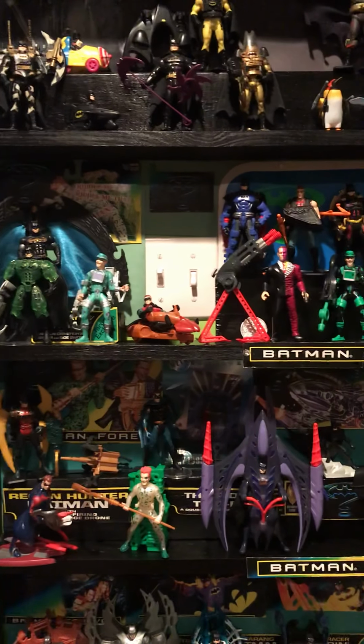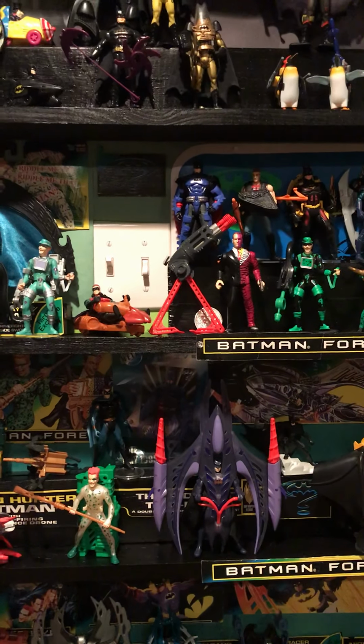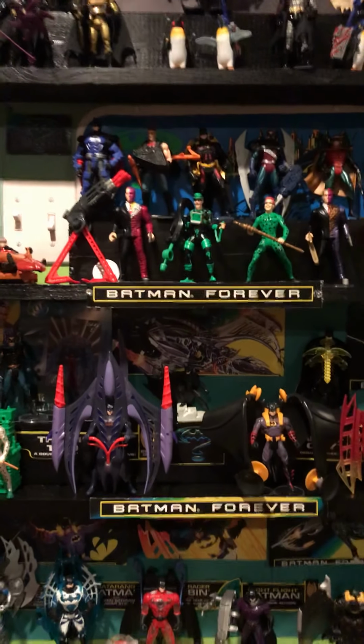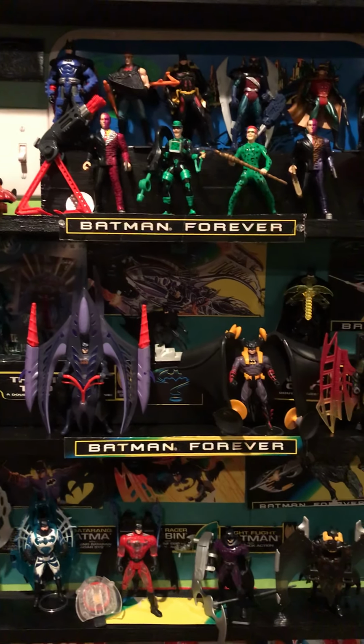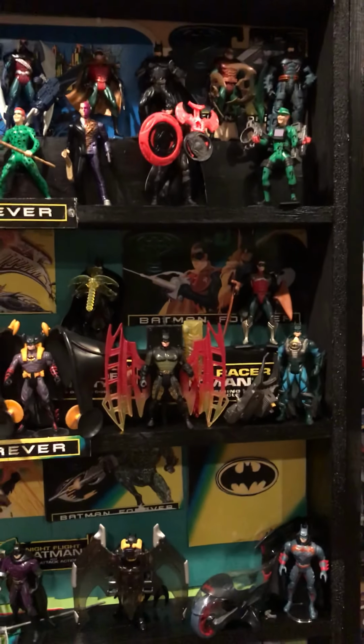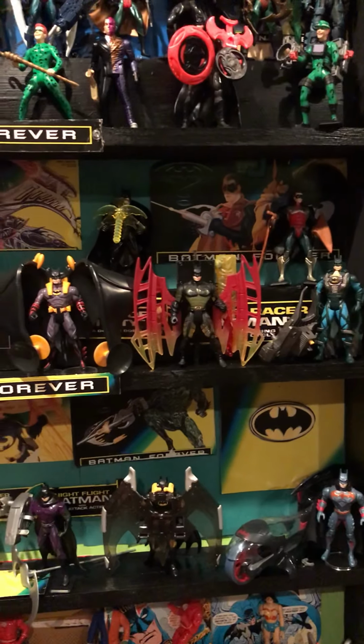All right, underneath there is the 1995 follow-up, Joel Schumacher taking over the reins, Batman Forever. Came out in 1995. This gave us even more. Again, they expanded the line even further. And this gave us a brand new Batman, Val Kilmer, a brand new Robin, Chris O'Donnell. Gave us new villains, Riddler, Jim Carrey, Two-Face, Tommy Lee Jones.